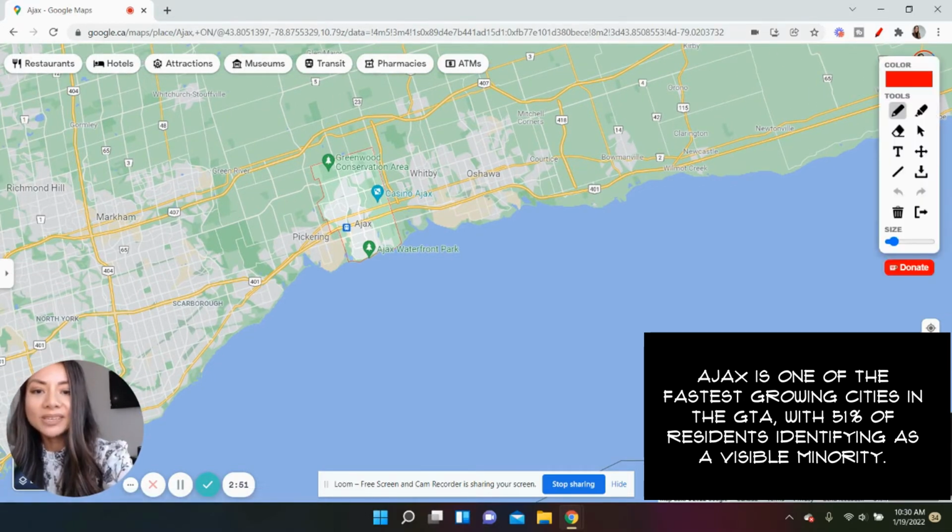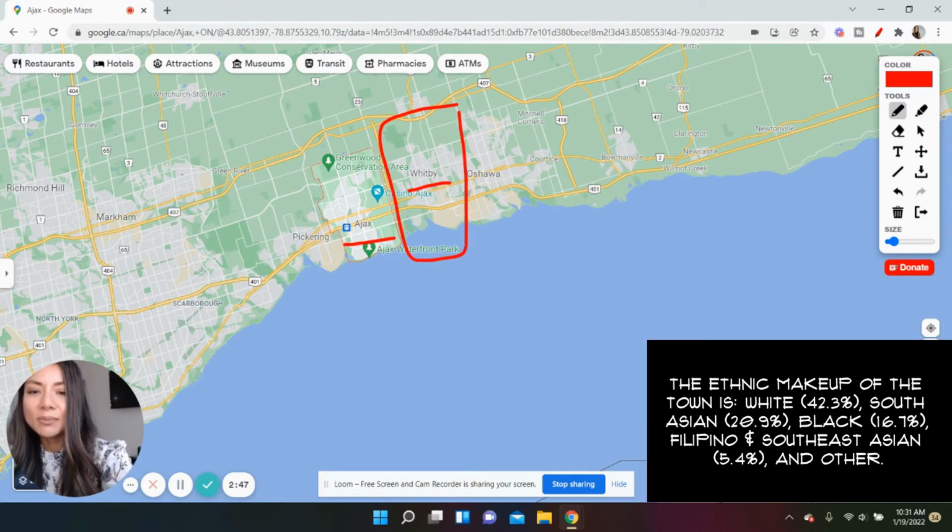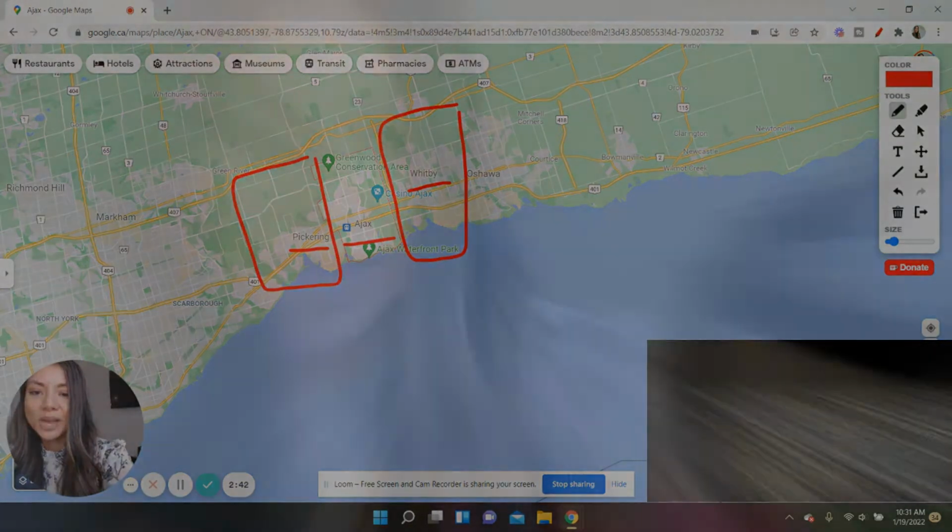It's about half the size of Whitby, which is its neighboring city to the east, and then about a third of the size of Pickering, which is its neighboring city to the west. Now, most people, when they are in Ajax, they pretty much stay in Ajax. Pre-pandemic, it was a bedroom community, so to speak, where a lot of the residents in Ajax were commuting to the city of Toronto for work. But now with the pandemic and everyone working from home and everything having gone virtual, it's not so much a commuter town these days.